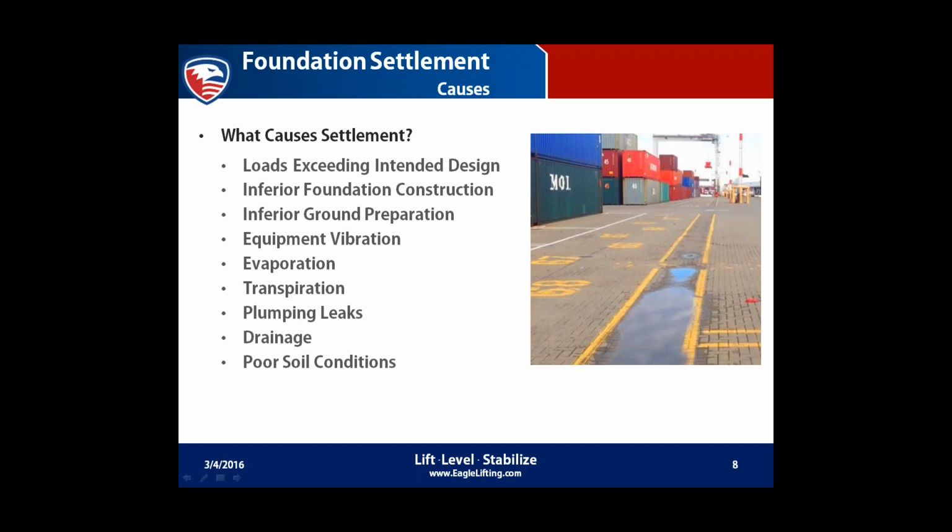Now, the majority of the things that we talk about there have to do with water, either the introduction of water into soil or the drawing of water out of soil. Of course, you have other things like hillside creep, which might generate lateral movement on a structure, or consolidation of fill soils. But water is going to be something that definitely exacerbates the issue. So one of the things that we always recommend to clients is proper drainage and grading surrounding the structure to help mitigate the settlement before it begins.